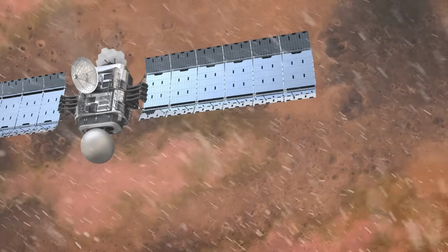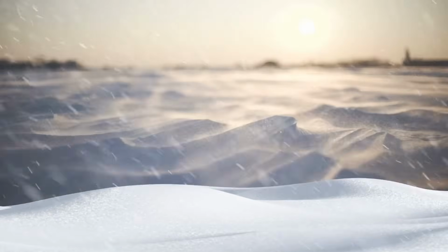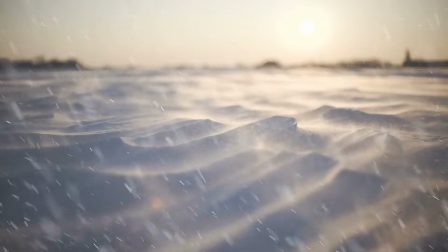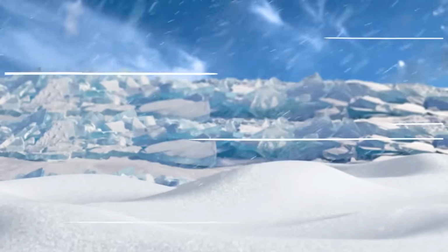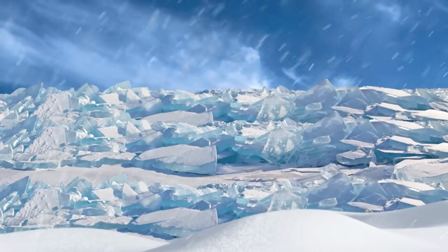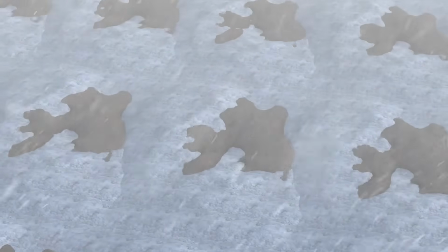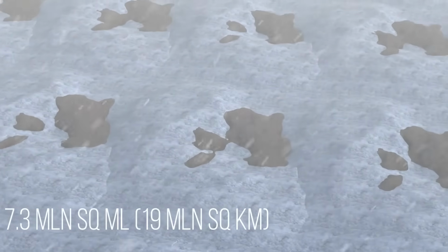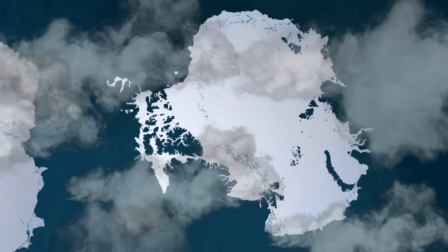You wouldn't want to be there during the winter, though. The lowest temperature on Earth you can experience is negative 128 degrees Fahrenheit. In 2010, there was an even lower temperature of negative 135 degrees Fahrenheit. And you may feel this cold much worse due to the strong and dry winds. Did you know that the size of the ice surface on Antarctica also changes throughout the year? It's about 1.2 million square miles during the summer, but when it's winter, it grows to 7.3 million square miles. Yet, despite the change, it remains the largest piece of ice on Earth.